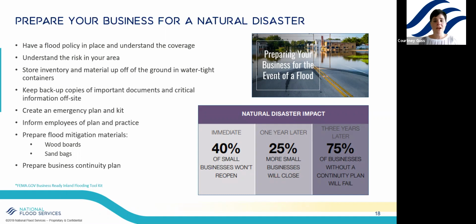Oftentimes business owners aren't at the location when an event happens. We want to make sure that everyone involved is safe and understands what to do. Talk about flood mitigation materials as well. There are some materials as a small business owner you can keep on hand, like wood boards or inflatable sandbags. There are thousands of really incredible flood mitigation products on the market, and depending on where your customer is located, it may be beneficial for them to look into things like that.